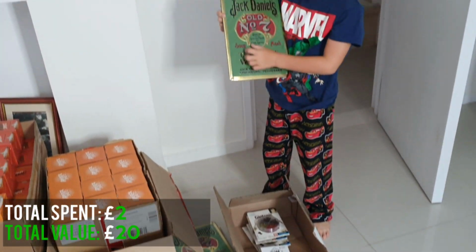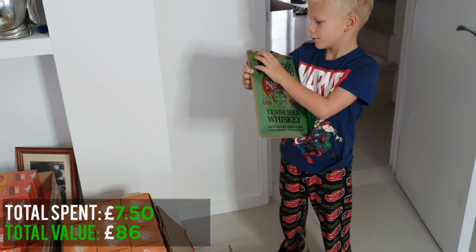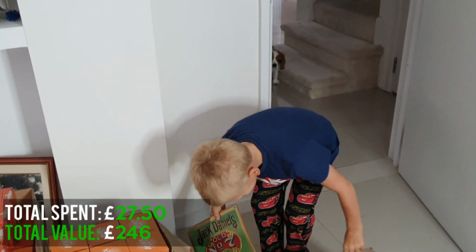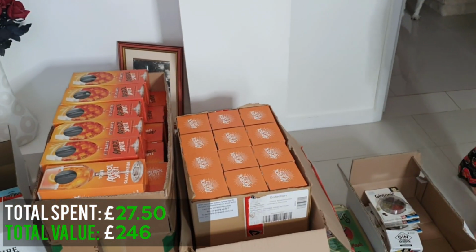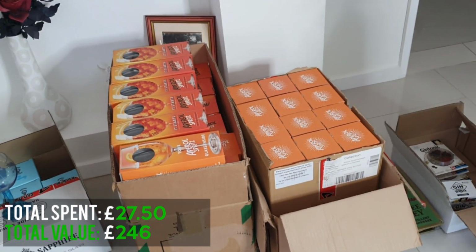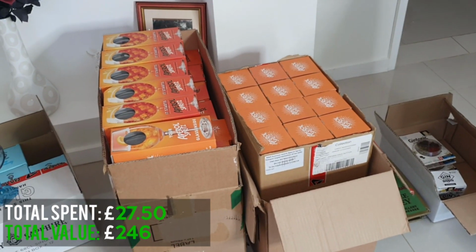They sell for £6. The Jack Daniel's signs were £1 each. They sell for £8, and we got 20 of those. Aperol Spritz glasses, these were 50p each, and we've sold a few of these for £12 so far. I think we're going to call these a tenner each to get rid of them.